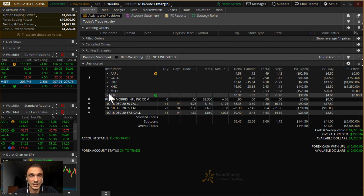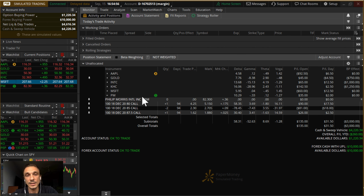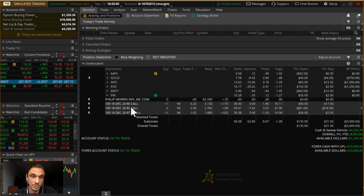So Philip Morris is the last one. You remember this butterfly we've been keeping here for quite a while. It has 94 days in it. And I gave it more time because Philip Morris is not such a big mover. And I expected it to go to the levels of $85 and so on. So I sold basically 2 calls at the level of 85, which is the peak of the broken wing butterfly. Right now it's trading at 82.31.